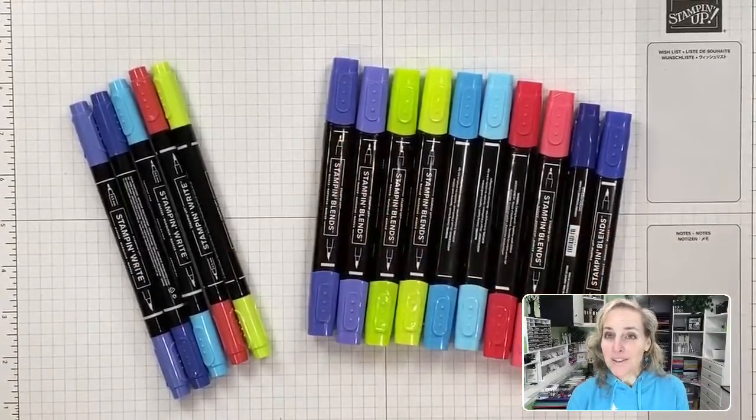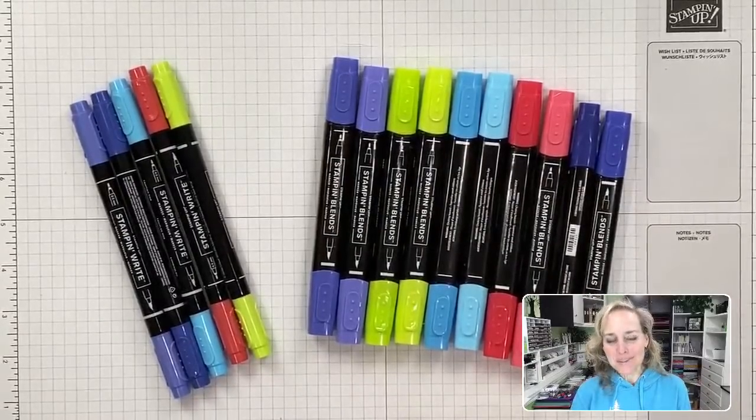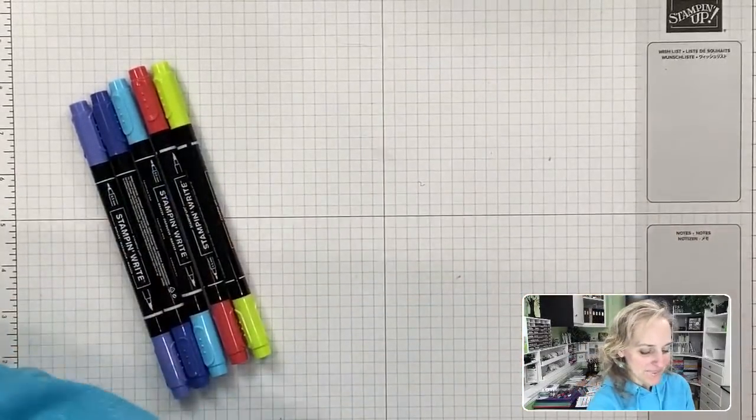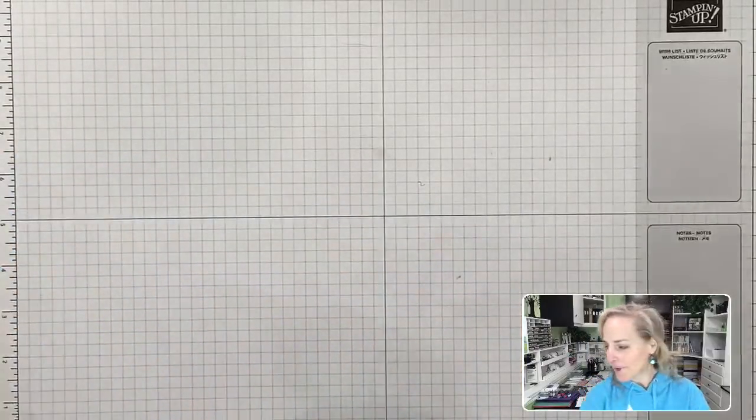There you go. So there are the markers. We have all the colors in the blends markers. So you'll be able to get blends markers in all of them. And then of course we have the Stamp and Write markers. So your alcohol-based and your water-based markers.